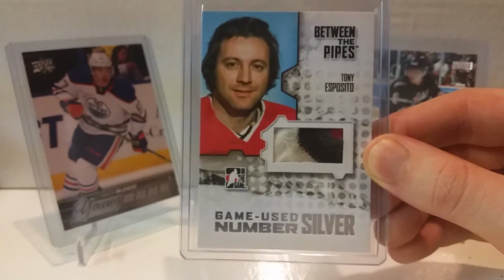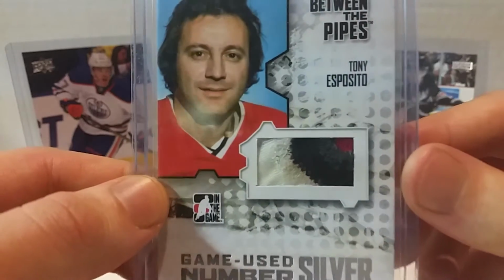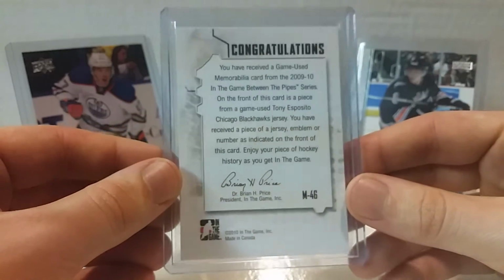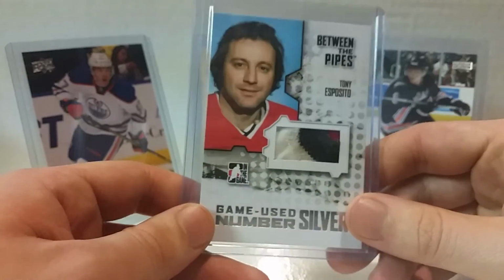Number 9, game-used number silver of Tony Esposito. That's a print run of 3. Nice three-color jersey on it. This one was another one that I pulled on camera, and really loved pulling that one. Out of all the cards I pulled on camera, I think this was the one that I was the happiest with at the time of pulling.